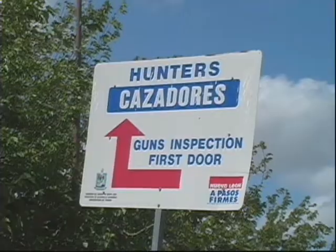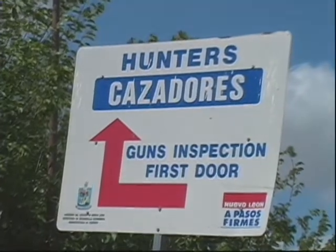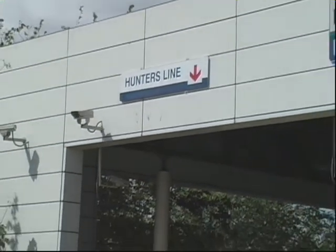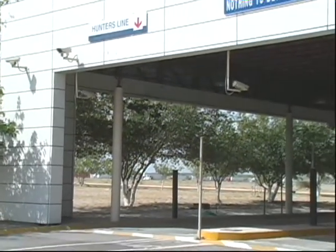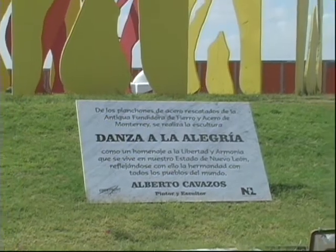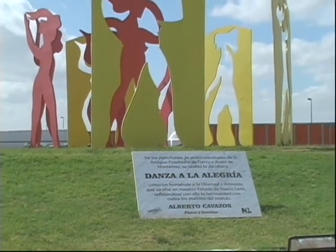Plenty of signs will guide you throughout the bridge. Remember, you must check your guns in when you come into Mexico, and later check them out when you leave. There's a specific hunter's line where you can do all this. Many beautiful sculptures adorn the entire Columbia Solidarity International Bridge.